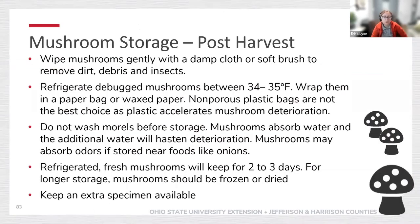In terms of storage, essentially don't soak your mushrooms in water. For most mushrooms, store them in the refrigerator at 34 to 35 degrees Fahrenheit. And you also want to keep in mind that different mushrooms will decompose at different rates. Oysters tend to be done for within 2 to 3 days. And always keep an extra specimen available just in case you need to call a paramedic.